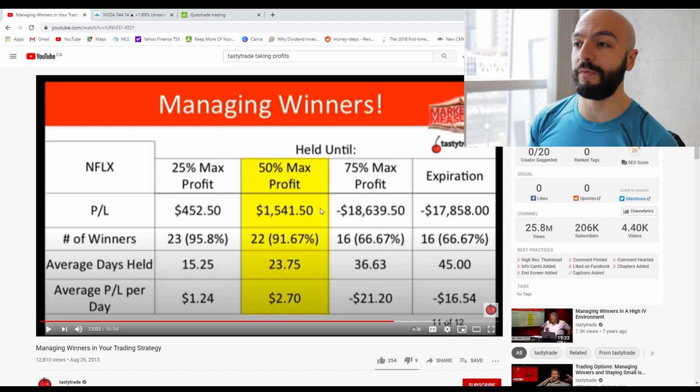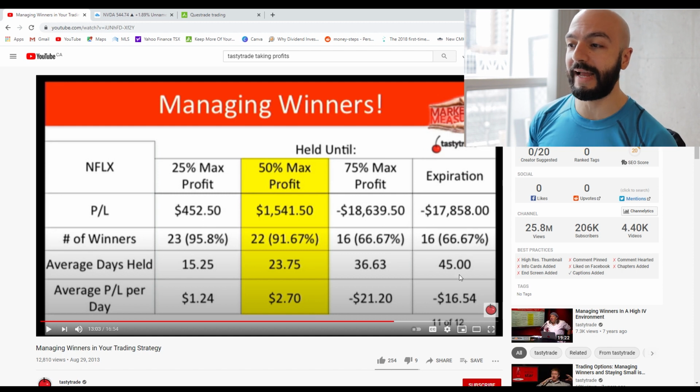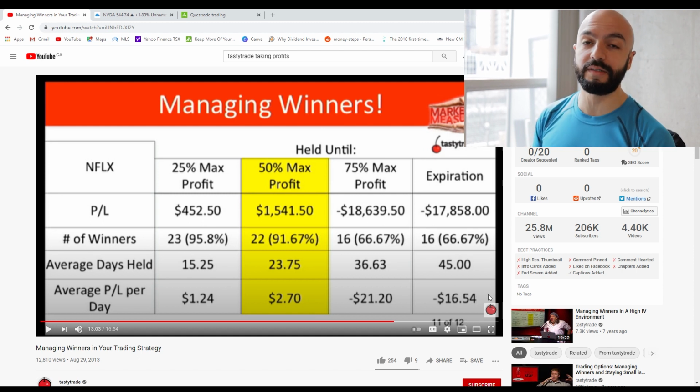Take a look at what happened when they held to expiration. They actually lost money because of the volatility of Netflix. They back tested on SPY and Apple, and it makes sense to take profit early. So when you sell, let's say you sell an Apple call for $100 and you sell it for 30 days, don't consider that $100 yours until you close it out or it expires.